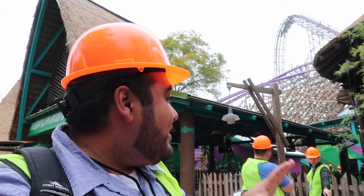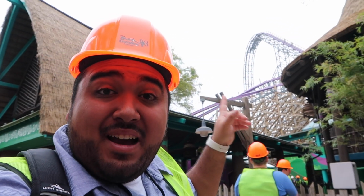All right, guys, well, that is going to do it from us here at Busch Gardens, behind the scenes, getting a hard hat construction tour of Iron Gwazi. This attraction opens very, very soon. I am super excited to ride this attraction. I hope I am able to fit on this attraction.